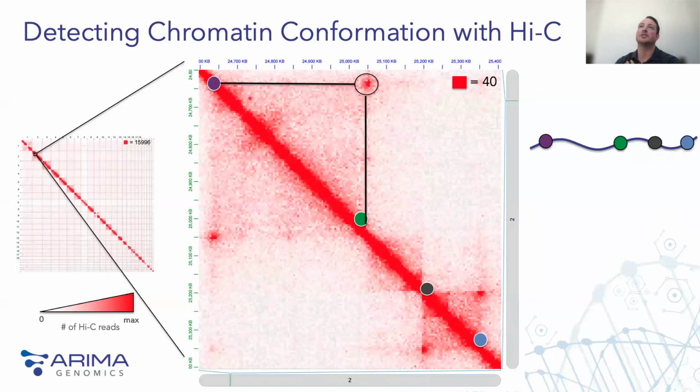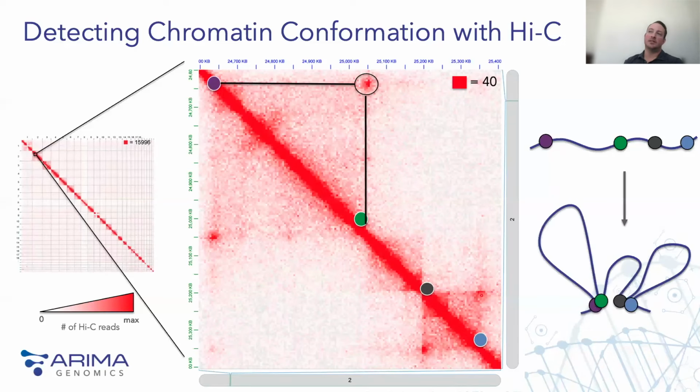The prediction would be that the purple and the green would be cinched together, interacting with each other. And then the gray and the blue would also be cinched together, interacting with each other. So you might expect a chromatin folding pattern like this. This would be an example where the green and the purple are pinched together and extruding out a chromatin loop, as well as the gray and the blue. Hopefully this gives an understanding of what the data looks like at these different scales and how it can be interpreted: if the gray and the blue or the green and the purple were cis regulatory elements, that would provide some information about the contact frequency between cis regulatory elements in the genome.